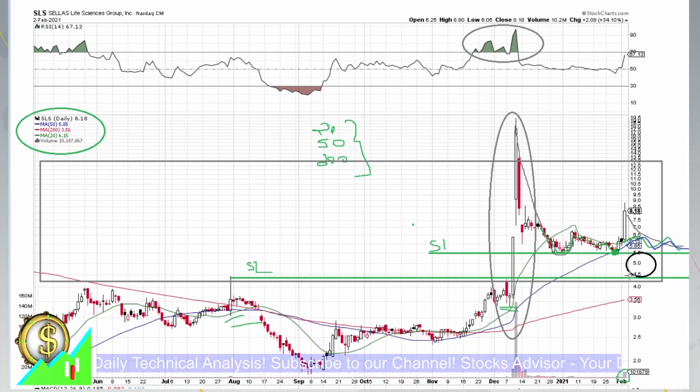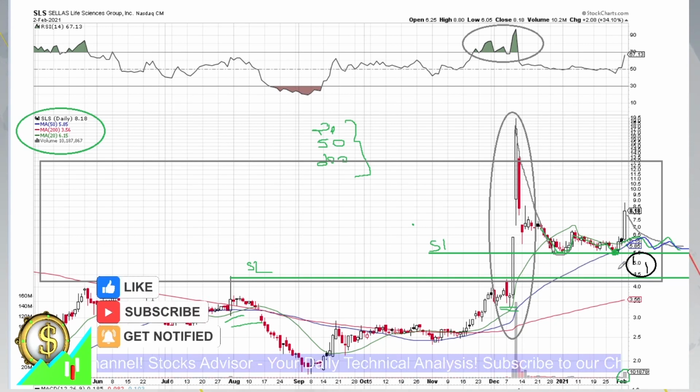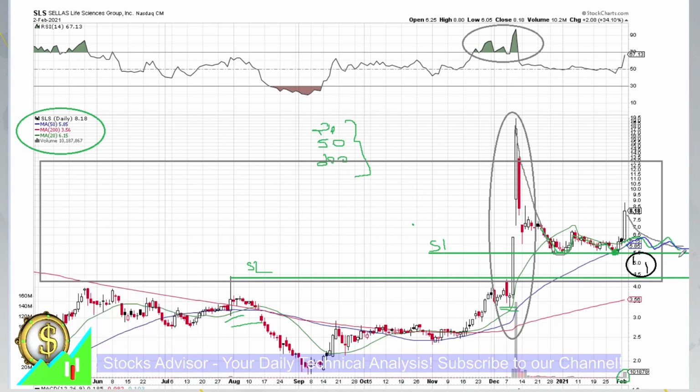So if you enter in this channel, maybe enter in the higher part of it with one portion and the lower part of it with one portion. So that will be the best entry here. Then you can be somewhere in the middle of the channel with your average price.